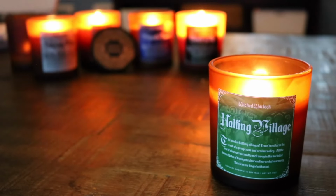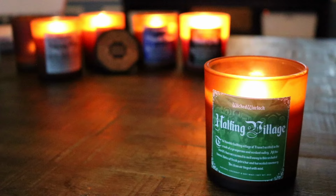Back up to the surface for Halfling Village. I was just burning this one, so I'm going to set it back down. With notes of rosemary, mint, and petrichor, this candle was intense when I first smelled it. When I unwrapped the candles, most of them, when I took the wrapping off and pulled off the wooden top, I was like, oh, that's nice. I can definitely smell what the candle smells like. This was like, whoa, that's strong, even before I got the lid off.